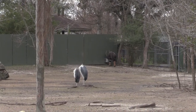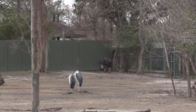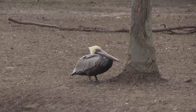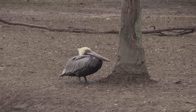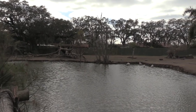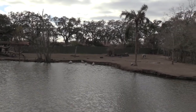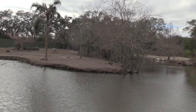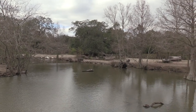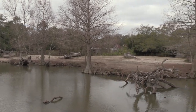I finally see some marabou stork. There's a nyala in the back. So many other pelican species. Still do not see any Thompson's gazelle. Again, they could be out, I just don't see them, or they're in the back where it's nice and warm. I also unfortunately still do not see the white rhino. Or the zebra for that matter.